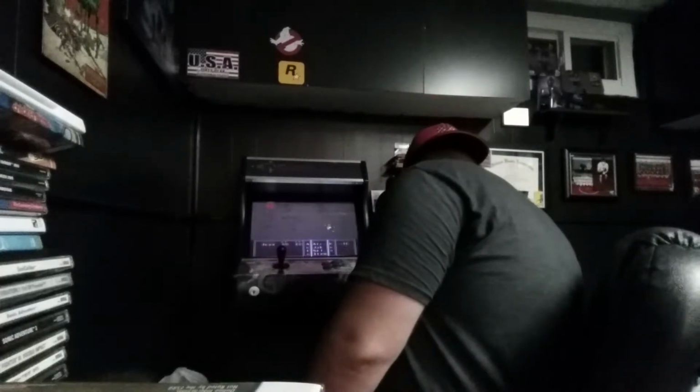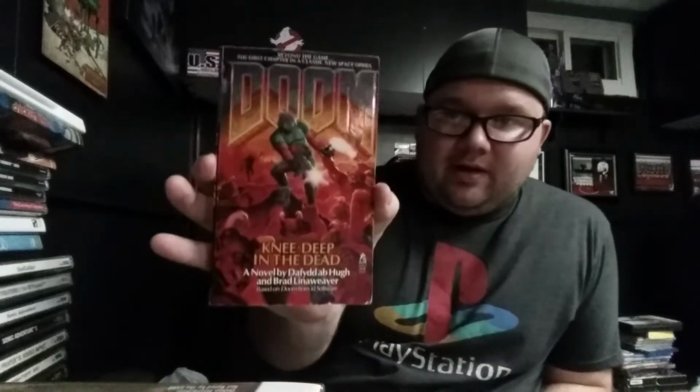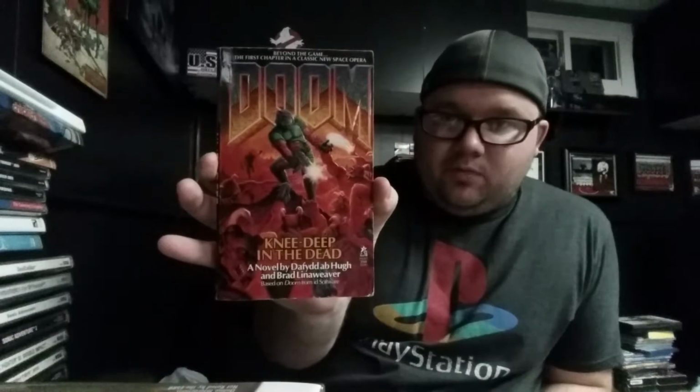Now this is bookage, like an actual book, but I consider it gaming related. The only reason I bought it was because of Doom. I actually got Doom on DVD, the Dwayne The Rock Johnson one. Ghost Rider. PS2: Grand Theft Auto. Madagascar 2.